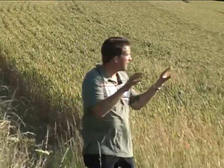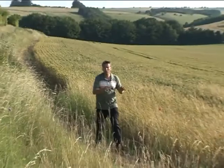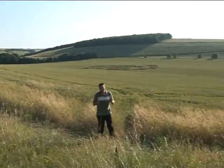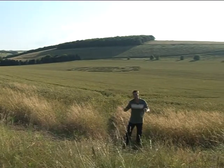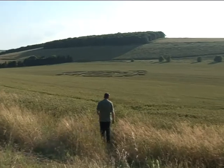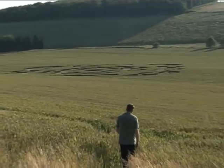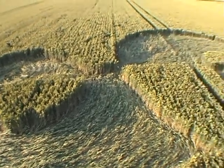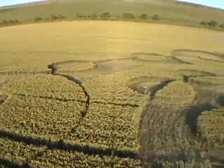Well, from our position here, this looks like an incredible formation. And what makes it even more memorable is the fact that we've never actually been here throughout the whole history of crop circles in Wiltshire. This particular place is very special, as crop circles have been appearing in this area for the last 17 years. However, we have never reported an event in this field before.